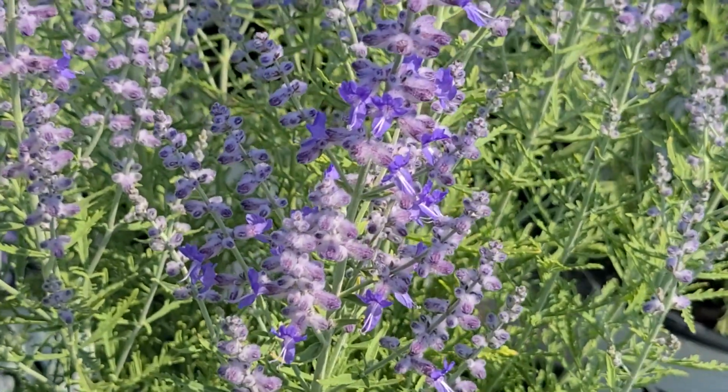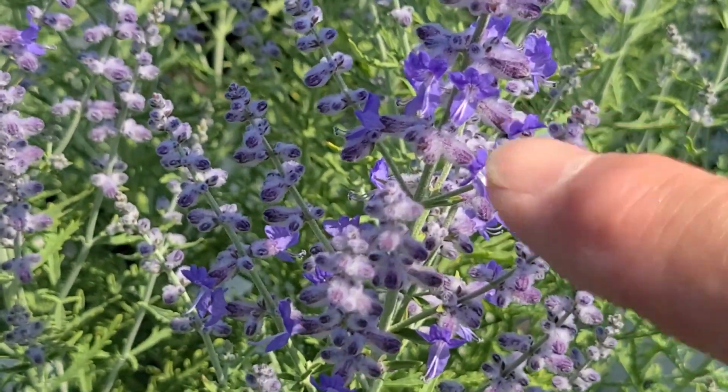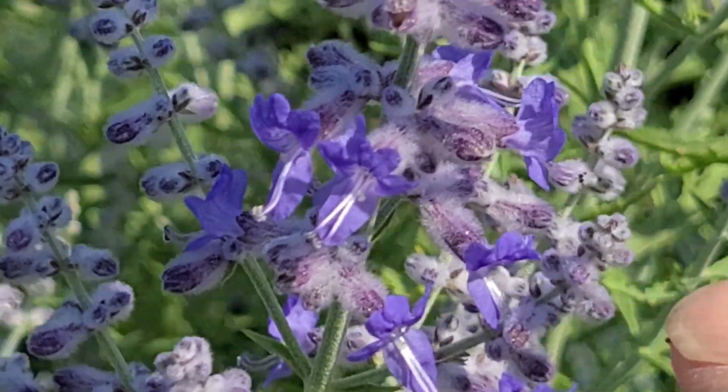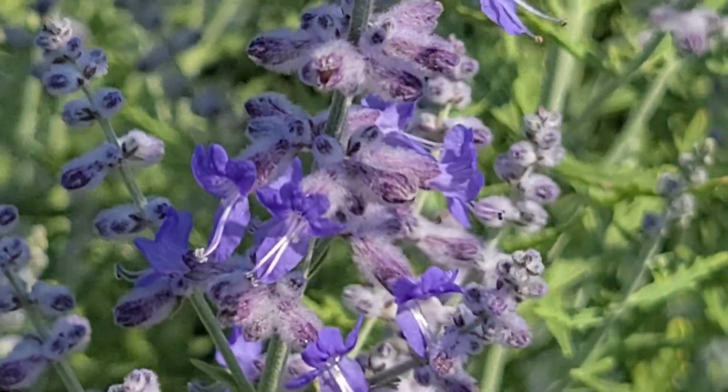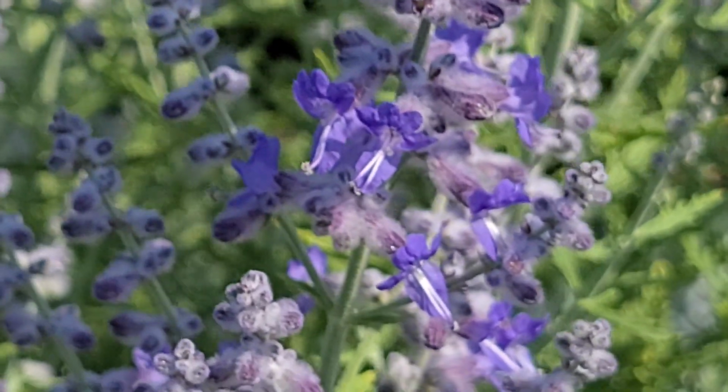Now, one of the really neat things about this, and I'm not sure if you can see them, but the flowers have this very bright blue color, a kind of bright sparkling blue that is wonderful in hot weather because it helps to give a nice cooling effect.